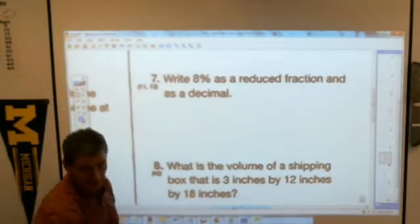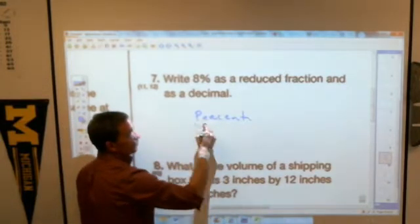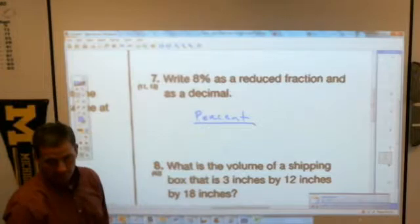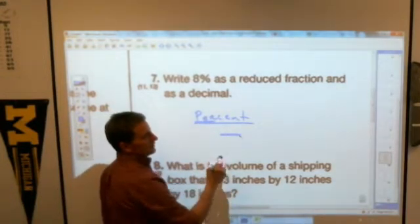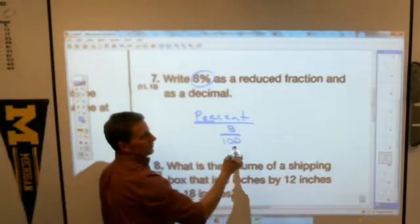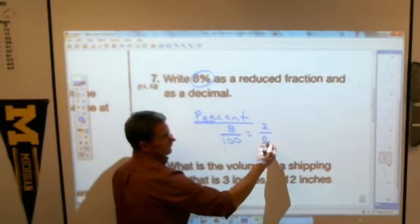Wait, you know how to make it a decimal, but how do you make it a fraction? Emma, what does percent mean? What does cent mean? 100, a part of $1. Per is a fraction line. Cent is 100. 8% is 8 per 100, 8 over 100. And then you just need to reduce that. 4 goes into both of them, so it's 2 over 25.